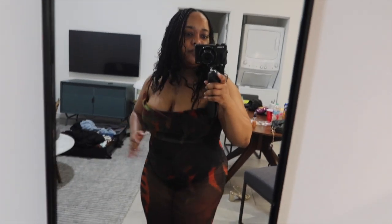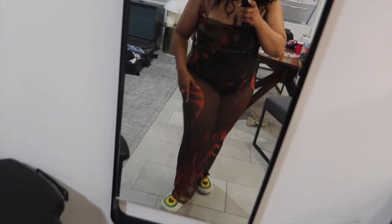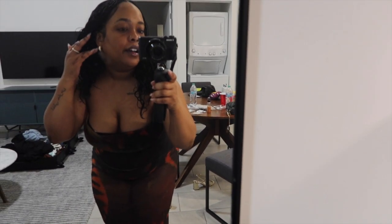I got on bedroom shoes right now, y'all, and don't mind the mess in the back. Okay, so I got this dress from Pretty Little Thing. This is the one that I got altered because it was too long. And yeah, I think it's really cute. I feel like my hair came out cute too, y'all. And then I just had on a little bit of blush and these earrings that I got from American Eagle.